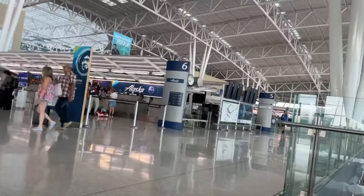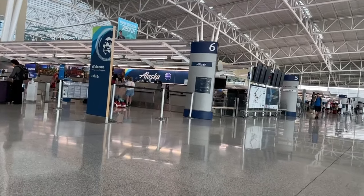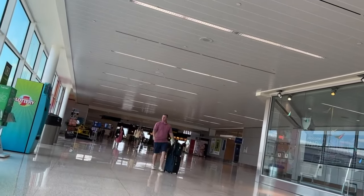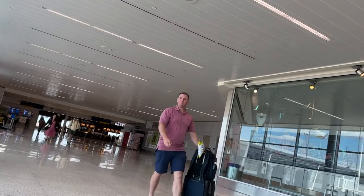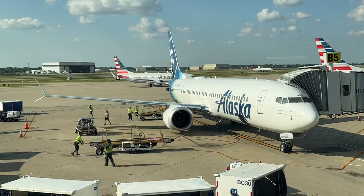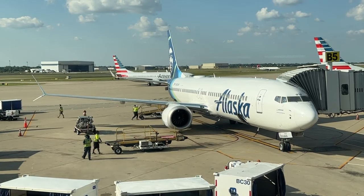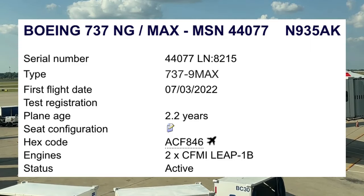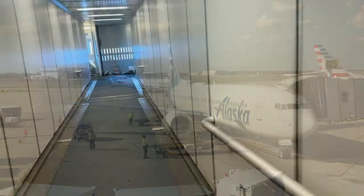Welcome to Indianapolis International Airport on this beautiful July evening. My excitement is through the roof as I'll be taking on a new region for the very first time. Checking in and TSA at Indianapolis was quick and easy, and before I knew it, we found our aircraft for today's flight. Welcome to Gate B5, where we'll find this Alaska Airlines Boeing 737 MAX 9 registered N935AK, a 1-year-old Boeing 737 MAX 9. This is going to be so much fun, so let's go ahead and get on board, everybody.